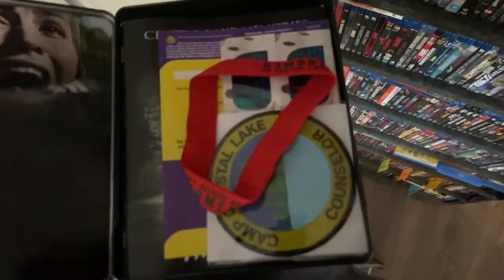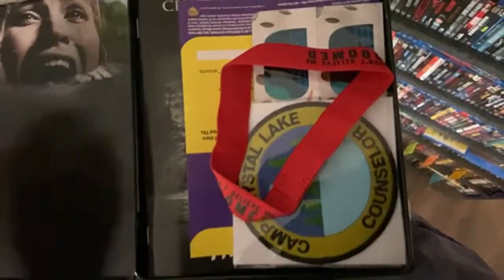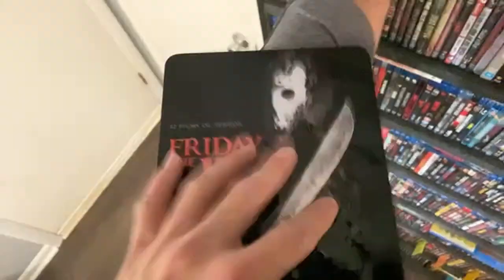Here we have the awesome Friday the 13th set with all the swag in it. Yeah, we got the Camp Crystal Lake patch, whatever the hell this is, 3D glasses, and of course a little booklet and the films.